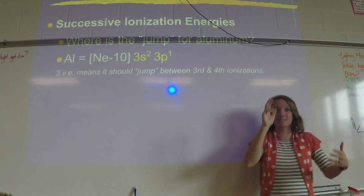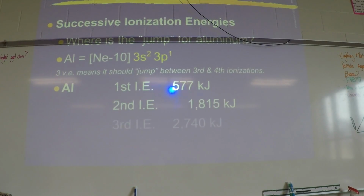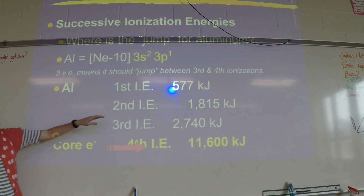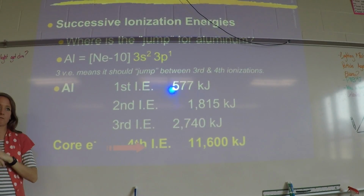Yeah, aluminum has 3 valence electrons. Now look how crazy this jump is. So we have 577 kilojoules, so that's the payment I have to make to get the electron. Okay? Keeps going up. But then to get that 4th one off, huge jump in energy. So we're always going to see a spike in ionization energy when we start ripping off core.